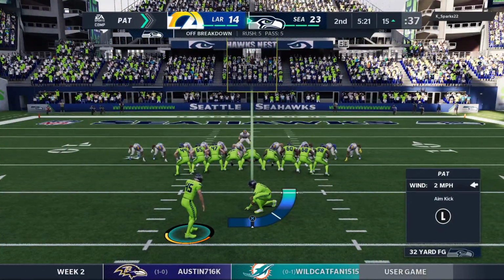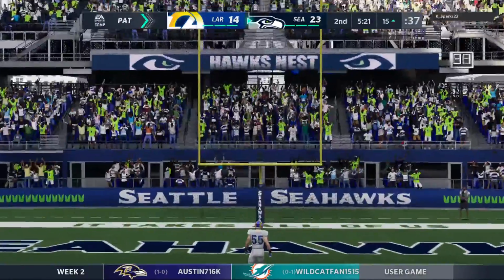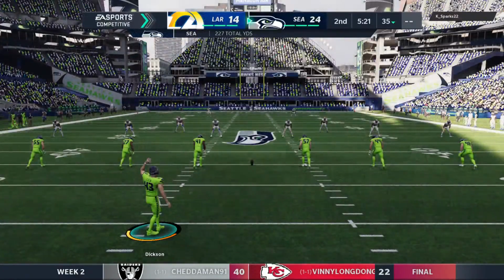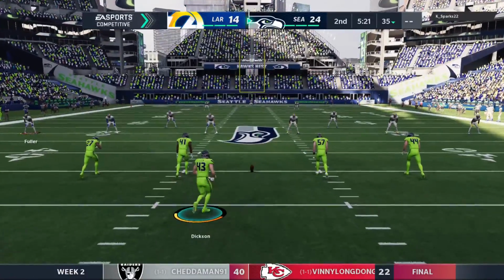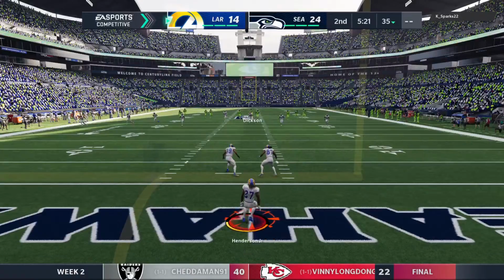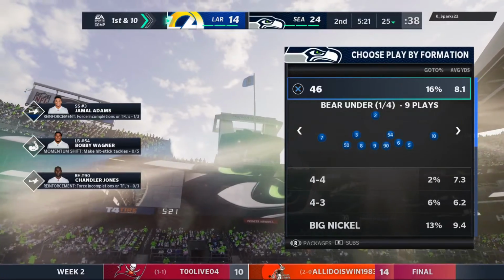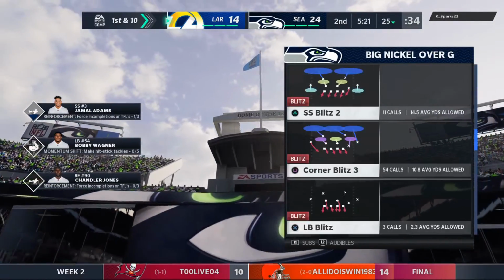Carlson on for the PAT. And his guys will take a 10-point lead. Makes the score. Out is the kickoff unit as they run up and send this one away. And no return on this one as the fair catch is signaled for and taken. The Rams take over 1st and 10 at their own 25-yard line.